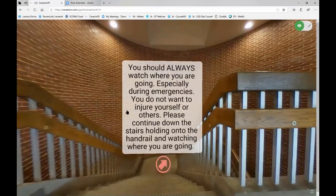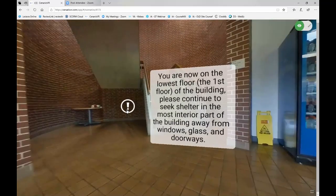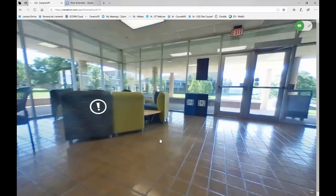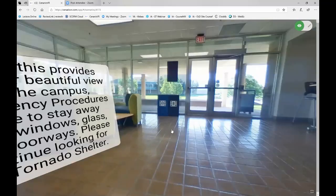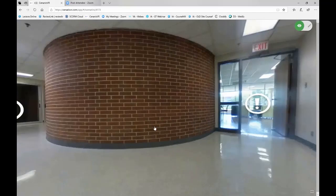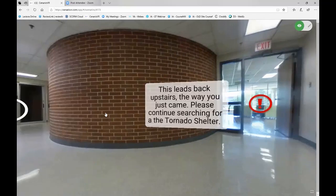And then we now get to the first floor. One of the things kids learn often is, yes, maybe you can hide under the stairwell, obviously not in this kind of situation. So it might be a good option, but not here. Again, I can look out the windows, but what I really need to do is continue seeking shelter and follow the classmates and campus personnel. I have a choice. This basically says, nope, that's just where you came from. And then now we get into the interior portion of the campus.